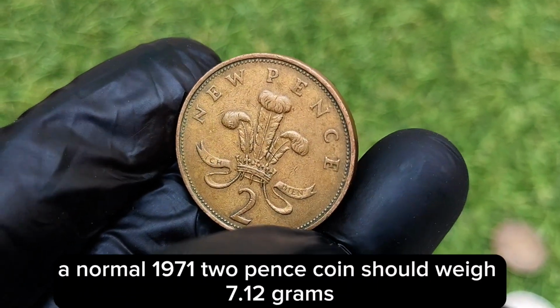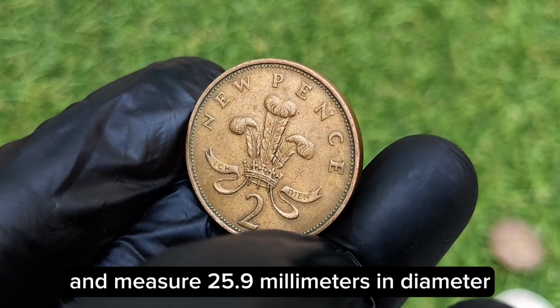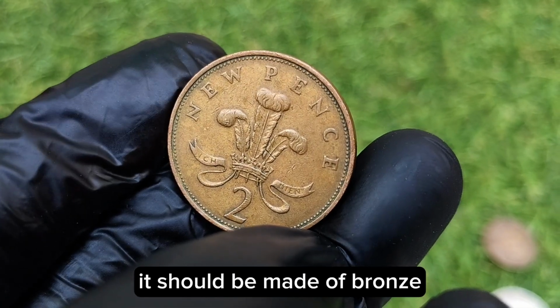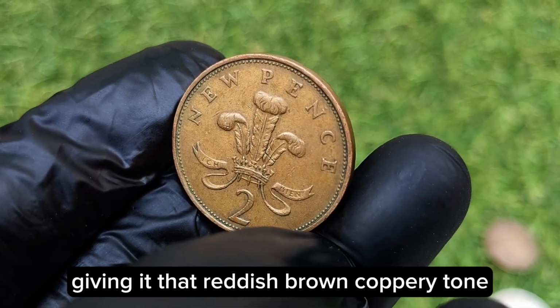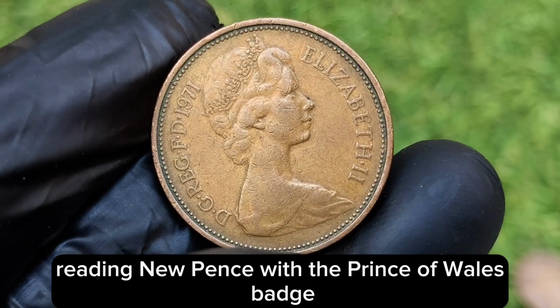A normal 1971 2p coin should weigh 7.12 grams and measure 25.9 millimeters in diameter. It should be made of bronze, giving it that reddish-brown coppery tone. The reverse design should be sharp, reading new pence with the Prince of Wales badge.